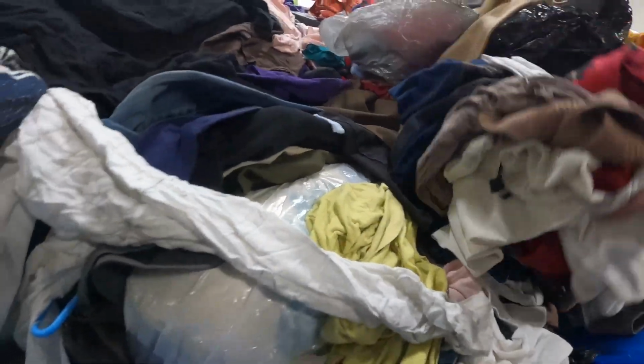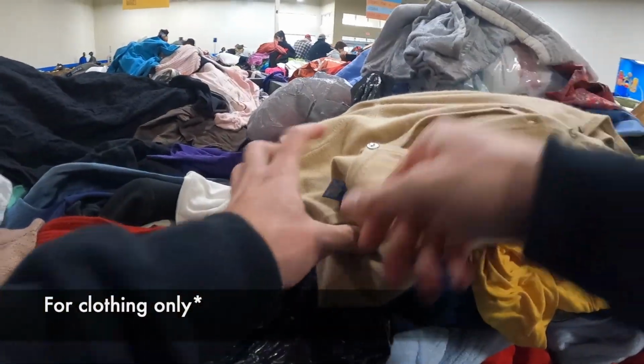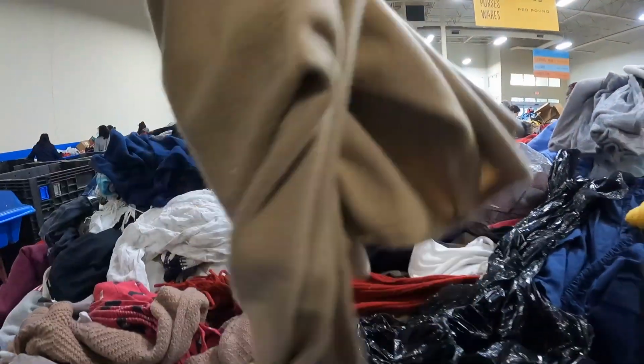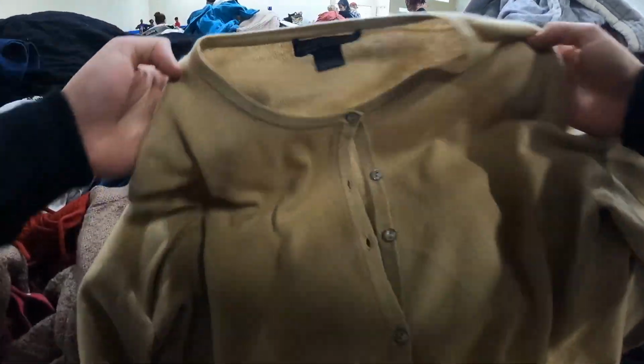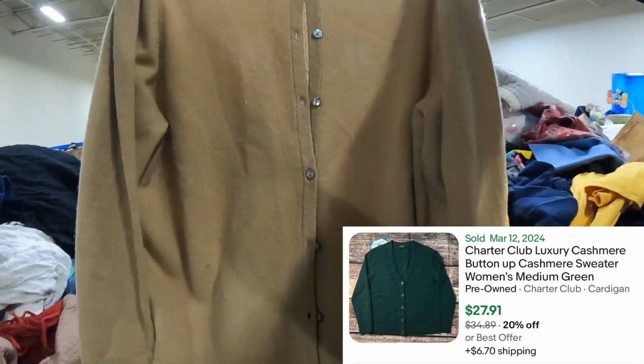Some people recommend to wear gloves. Rad Resells does not recommend it because in the mountain of clothing here, you could really just go by based off of touch. This is a 100% cashmere sweater, or cardigan I should say, and I never would have found it without the touch.